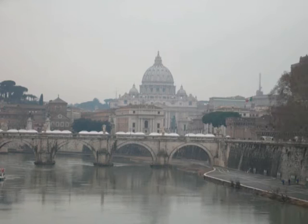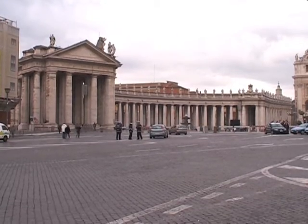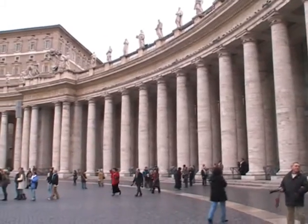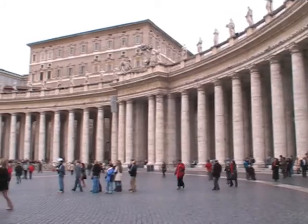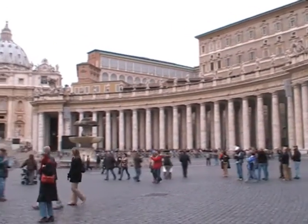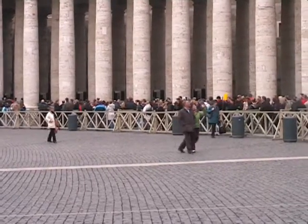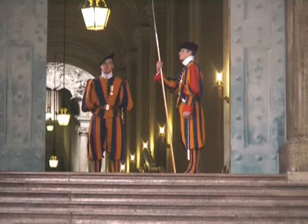The next day we walked in the opposite direction, across the river Tiber to the Vatican City. The colonnade that rings the piazza that forms the entrance was designed by Bernini, and it is here where the columns from the Colosseum found their later home. We joined the queue to enter St. Peter's Basilica itself. The entrance is guarded by the Pope's colourfully clad Swiss guards.